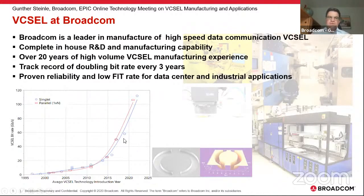But what I see from a system point of view is that more and more IP will be generated on the electronics side and on the signal processing side to keep this pace.